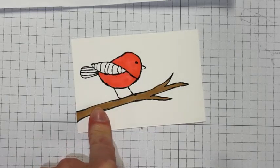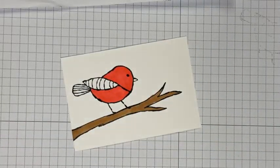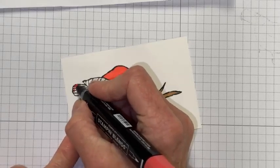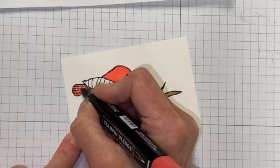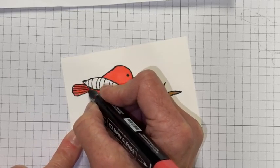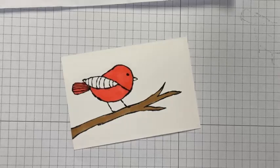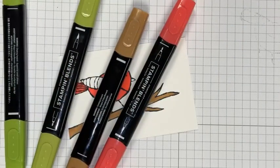I thought I had a dark marker, but I don't have it with me, so I'll just make his tail the same color. But you'll see on my original sample, my tail was actually the darker red. Oh, I definitely need the darker red. Okay, look at this, and I'll be back in 1 second.